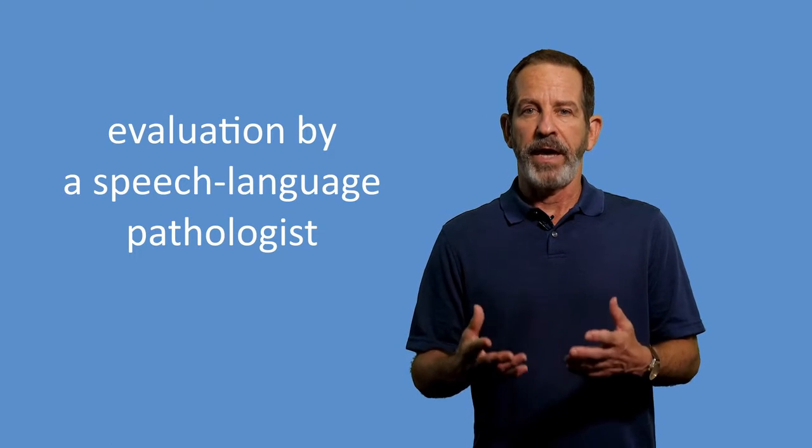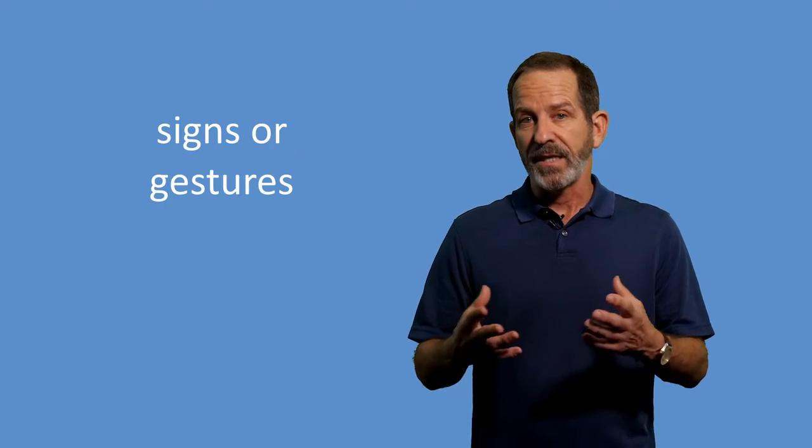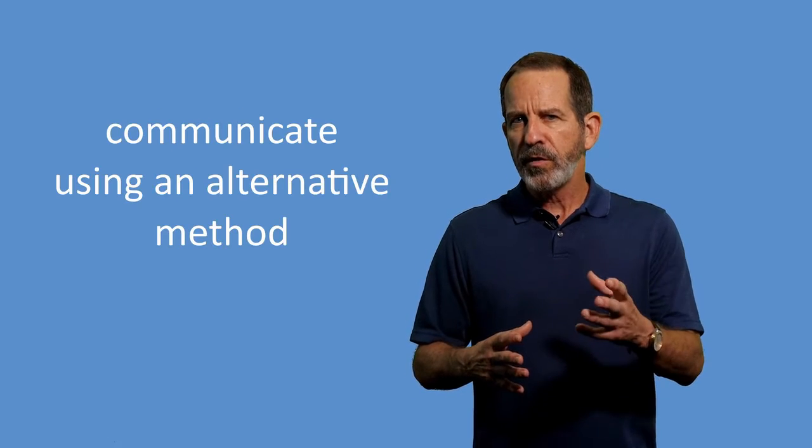others. A speech therapy program begins with an evaluation by a speech-language pathologist, or an SLP, to assess the person's communication strengths and challenges. This evaluation with the SLP creates individual goals for therapy. Common goals that an SLP may set could include improving spoken language, learning nonverbal skills such as signs and gestures, or learning to communicate using an alternative method, such as pictures or technology.